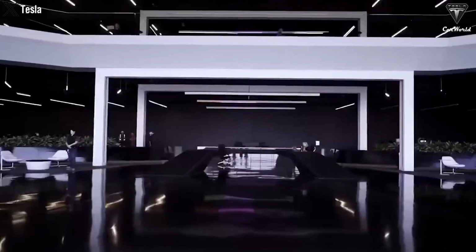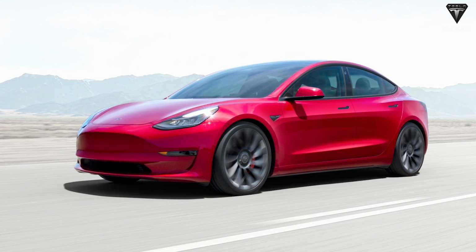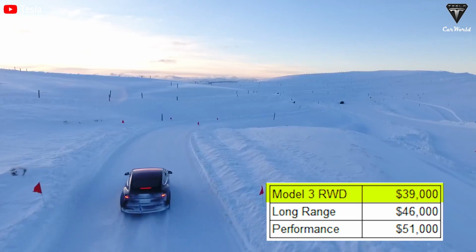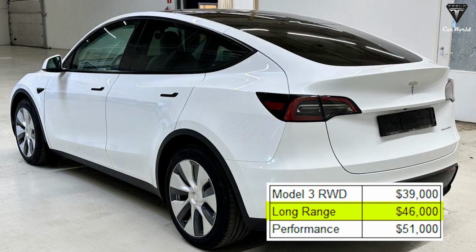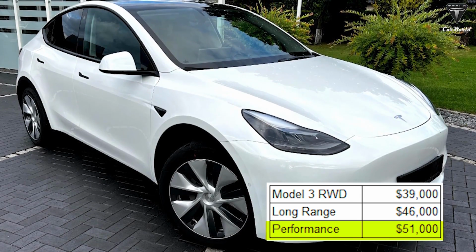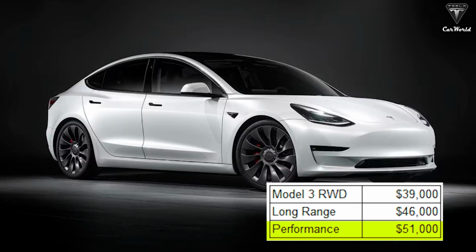Furthermore, talking about more affordable prices, we can see positive changes in the price of Model 3 starting from Q4 2023. Tesla reduced the Model 3 RWD by $1,250. The Model 3 RWD now starts at $39,000, down from $40,250. The Model 3 Long Range saw its price drop from $47,250 to $46,000. What's more special happens with the Performance variant, where we can see the biggest price cut with a $2,250 price cut. Model 3 Performance now starts at $51,000, down from $53,250.